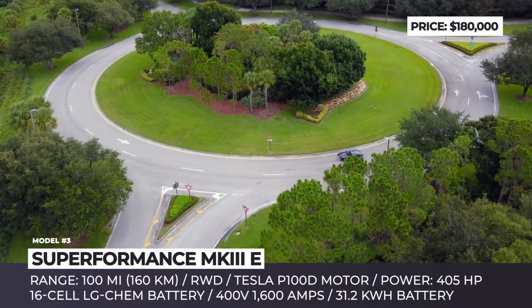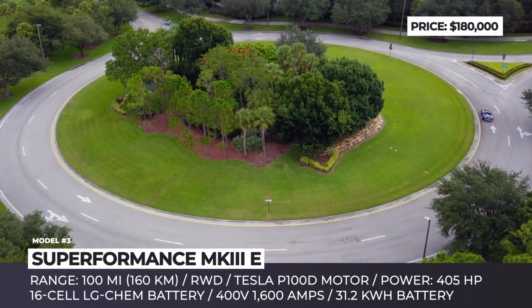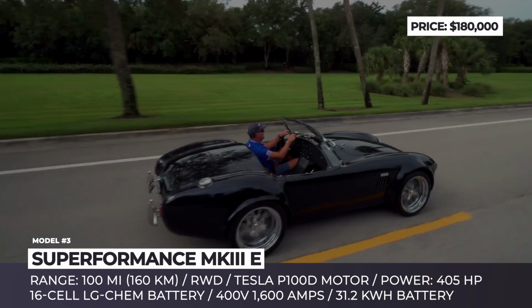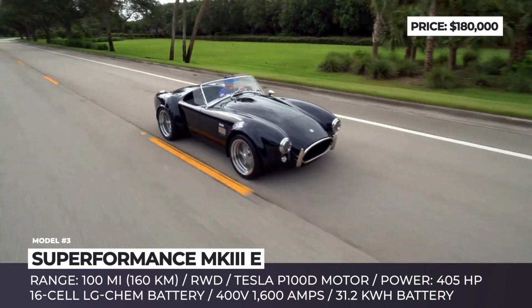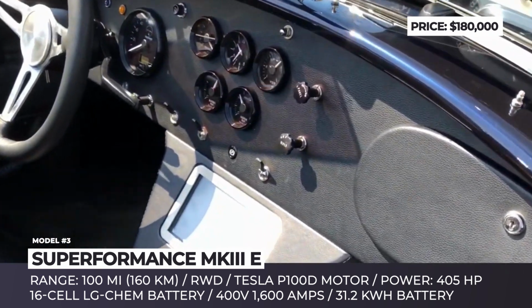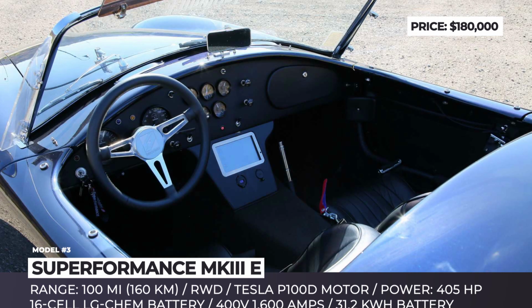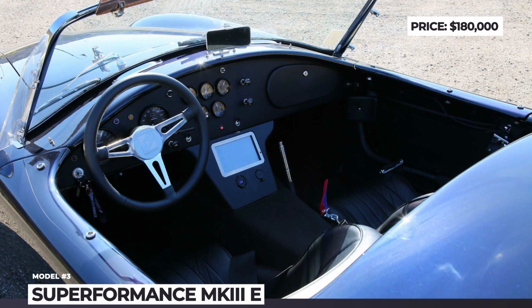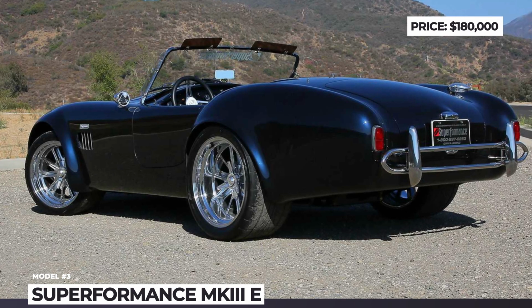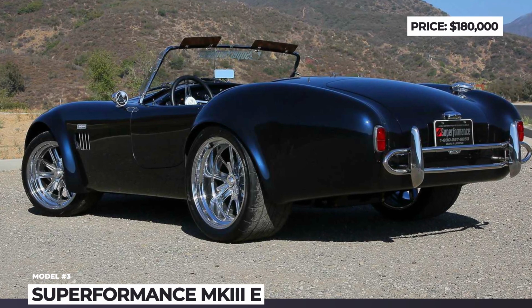On their first try, engineers only managed to squeeze in 31.2 kWh worth of cells, so the range is limited to 100 miles. The overall weight, however, was decreased by 100 pounds when compared to the conventional 427 V8. So this rear-wheel drive sports car remains as nimble as ever, especially riding on the super grippy Nitto street-legal drag radials.